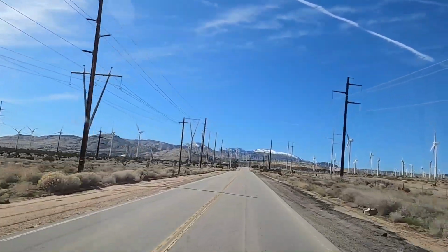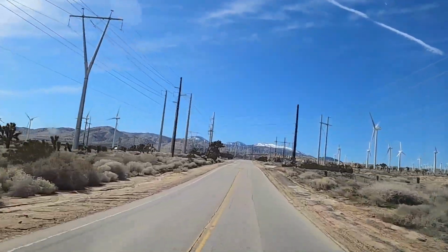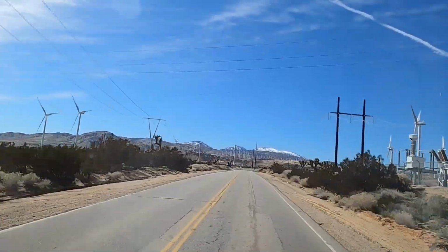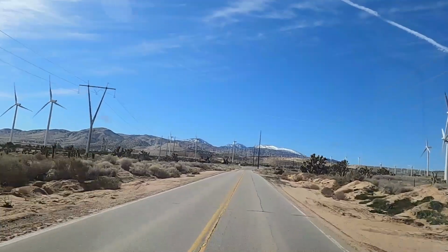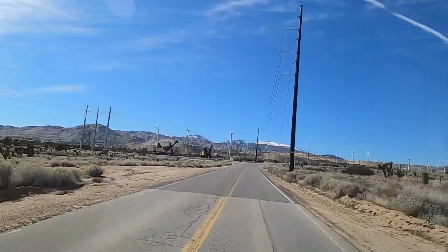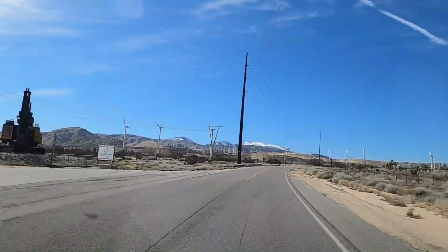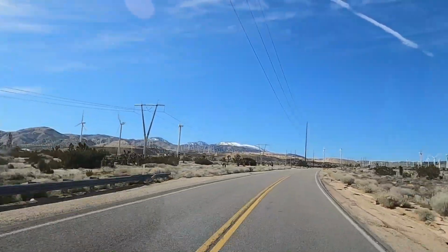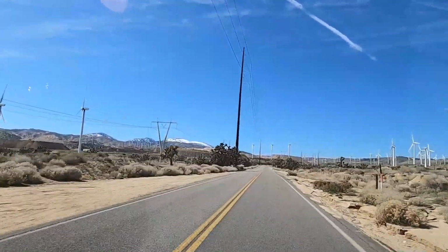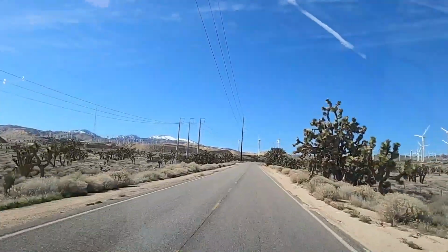They're off to the left. Probably won't come out real well on this because I've got it on a wide angle, but that's the Cal Portland cement plant. There's the turn off with the big P&H crane shovels that they used to use up at the quarry, which is in front of us as well as off to the left. Limestone quarries.